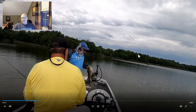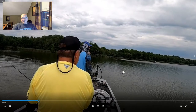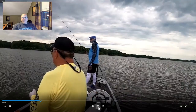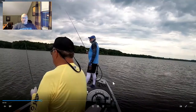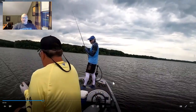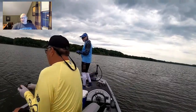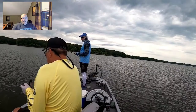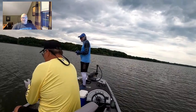There it is. It's a good looking fish there. Nice solid 4-pounder probably. Then we go a little bit longer, and the wind picks up a little more, and Tim gets another one. Now the shocking thing about this is that Tim catches 4 overs during the course of this day, but he missed 3 others.